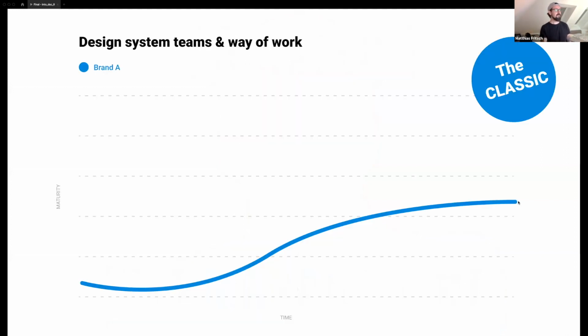And yeah, so translate it into their language, like with charts and PowerPoint. Yeah, so basically just make it transparent. So, okay, there's a classic design system theme and way of working. We call it the classic because it's the most common way when you start in the time and maturity levels.